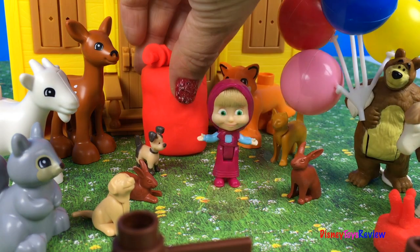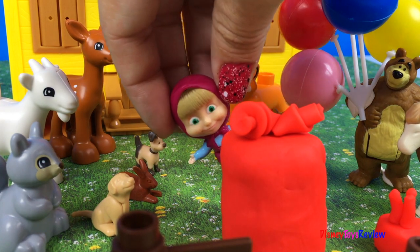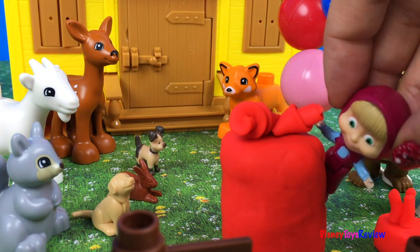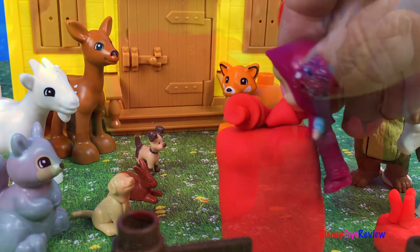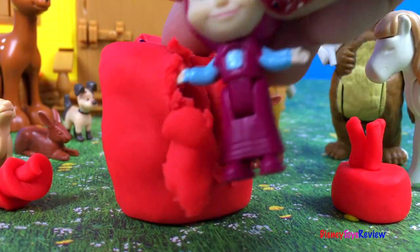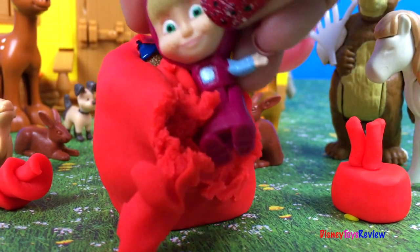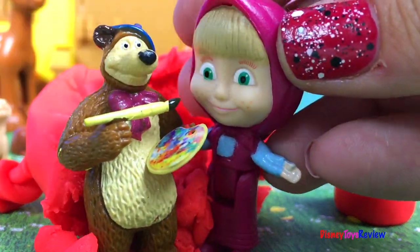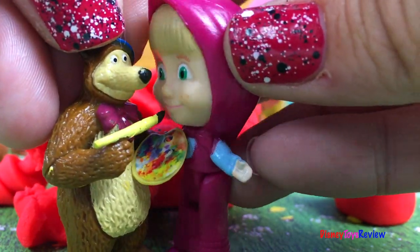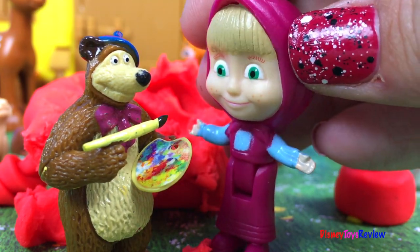Present now? Sure, Masha, open your present. It's so big. Ooh, what a pretty bow. And pretty paper. I wonder what's inside. What could it be? It's Bear, a little bear. Now I can always have Bear next to me. Yay, happy birthday to me.